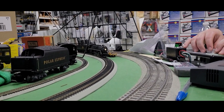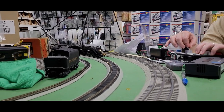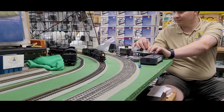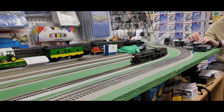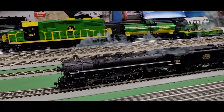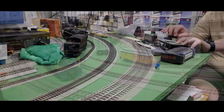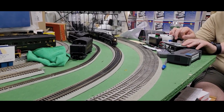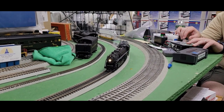Let's get it revved up, shall we? All aboard. Now arriving on track number one, train number 700.